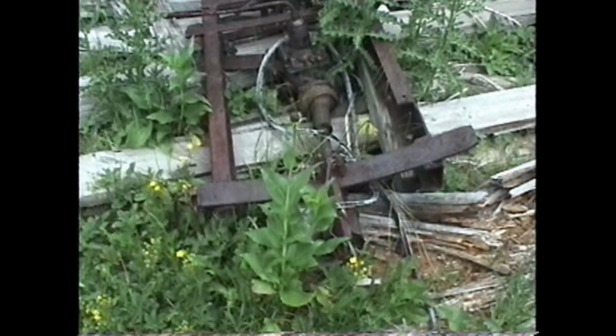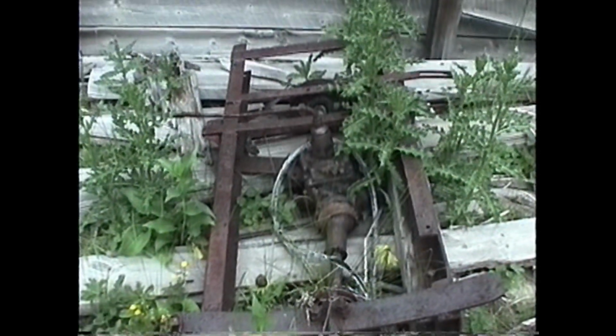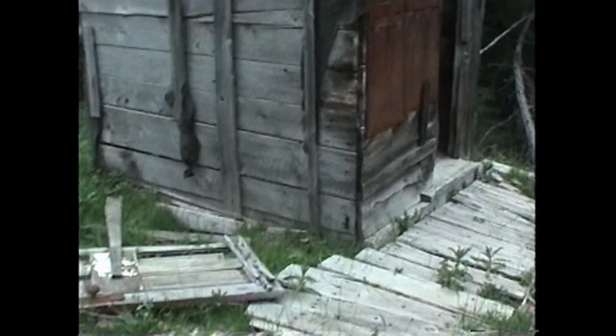There's some kind of an outfit. It's got an old auto transmission in it, and it had pulleys on it. It must be, that was for some sort of a winch. This is an old tool hauler.